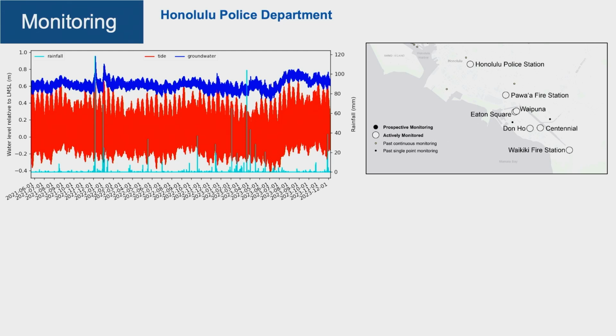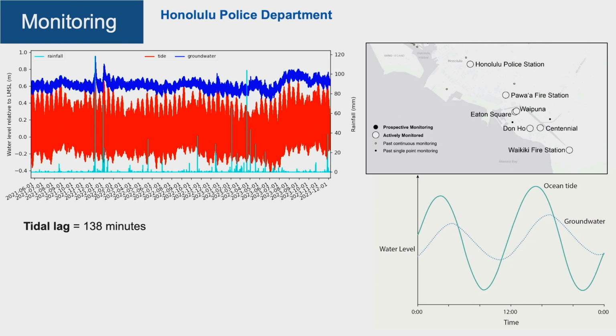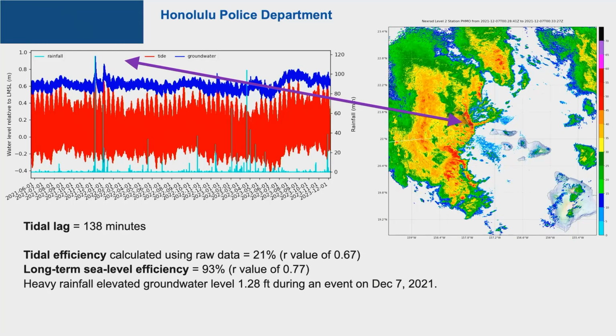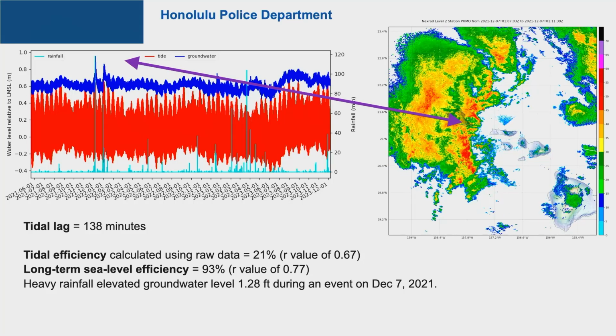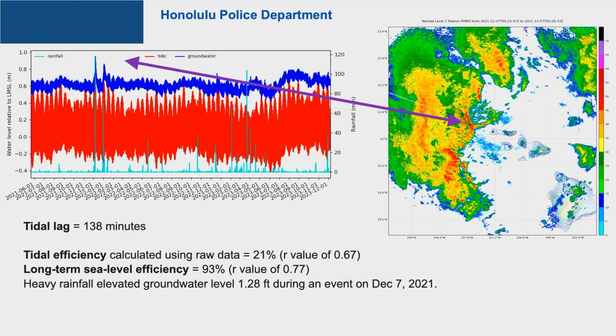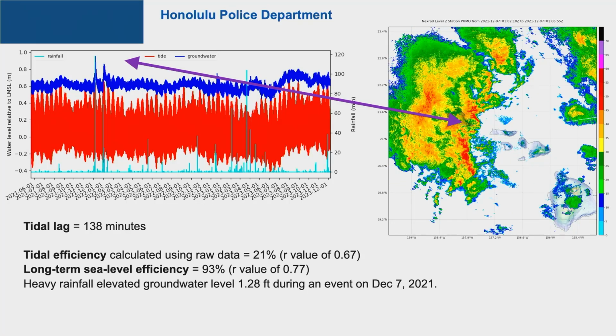And with this, we can calculate things like tidal lag, which is how fast it takes for that tidal signal to move through the aquifer. Tidal efficiency, which is the amount of that tidal signal that shows up at these points in the aquifer. And then we can strip the data of the daily tide and look at how groundwater is influenced by longer-term changes in ocean level. And then when we have these rainfall events, we can understand how the groundwater elevation pulses up during these events. And so all of this information is being used to update our models.